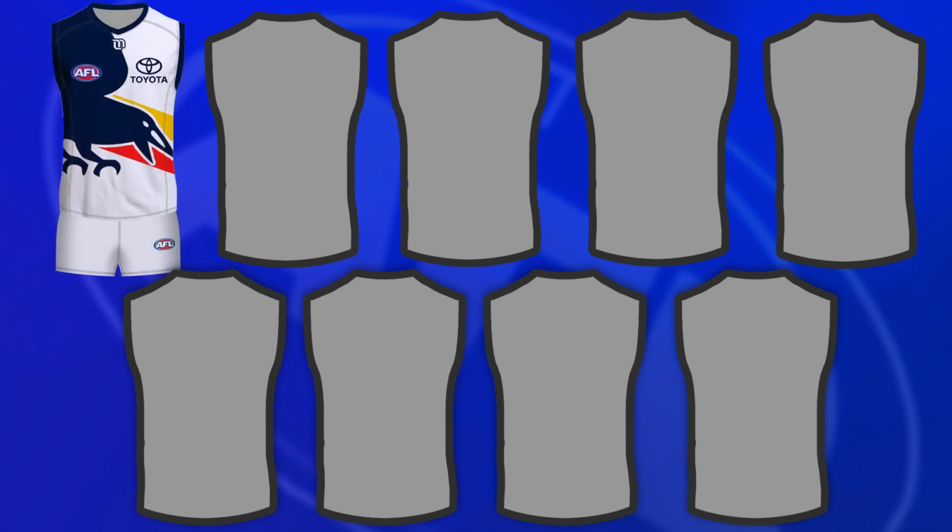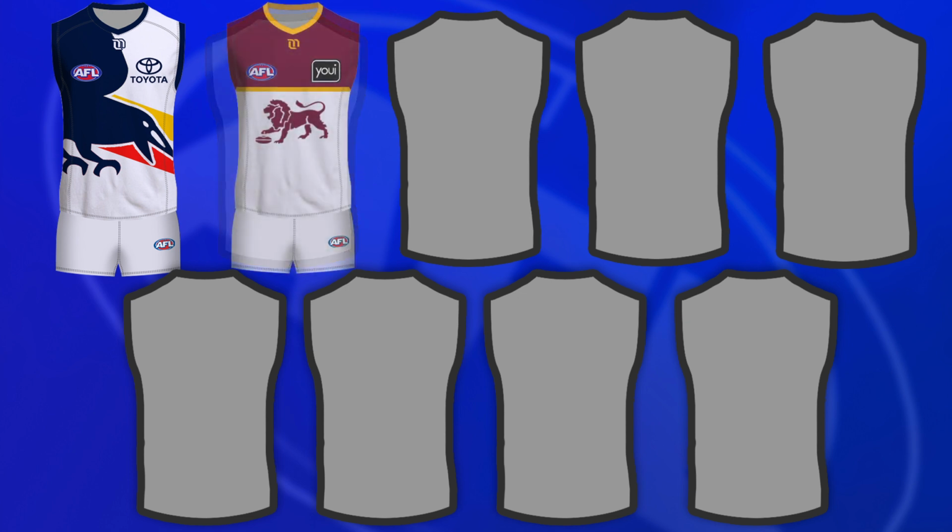So I've come up with a white clash design for all 9 teams that don't currently have one. Starting with Adelaide, we've gone with a design inspired by some of their older Guernseys, most recently their Gather Round kit, but this time in a white version. For Brisbane, it's pretty simple. Basically take their current Bears Clash kit and replace the gold with white.